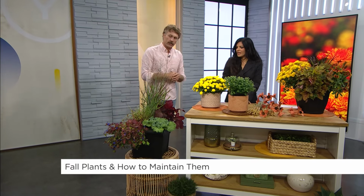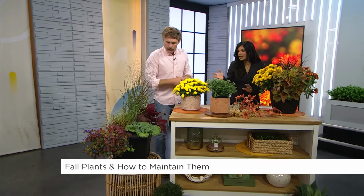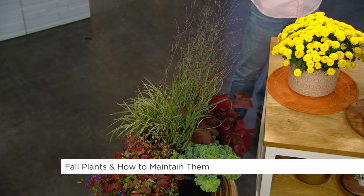I love those. So don't lean as heavily on flowers. And taking care of it, how long should it last? Will it last? Oh, this will last. This will look great until it's really cold. That's the nice thing. Even in a hard frost, a lot of these will still be really, really pretty.